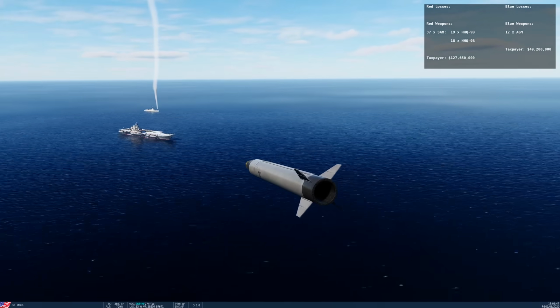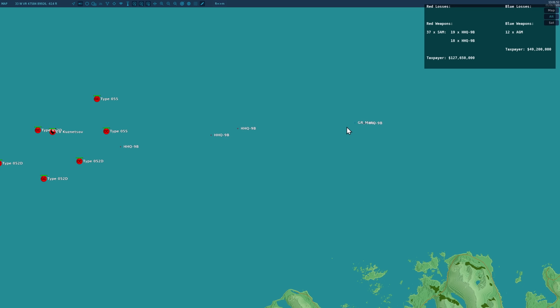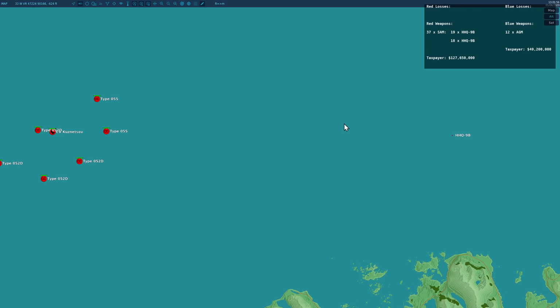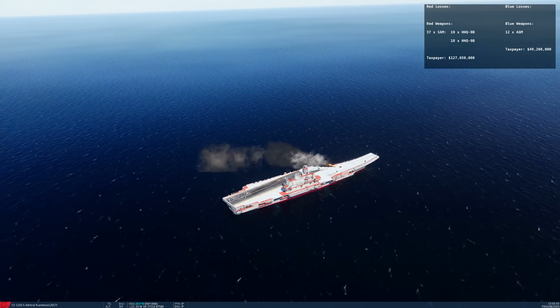Is Seaweed going to fire? No, it's not. Pop. Oh, but it was only one. Only one got through. Oh, would this one get through? Come on. No, only one got through. And it's also shown the next problem with the MAKO, viewers, which is that the warhead is very small. Look, the life bar of the ship is barely damaged.